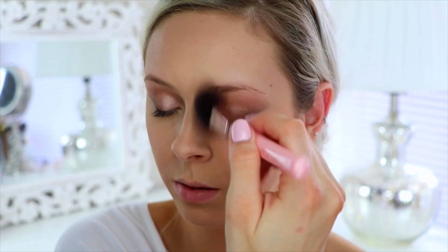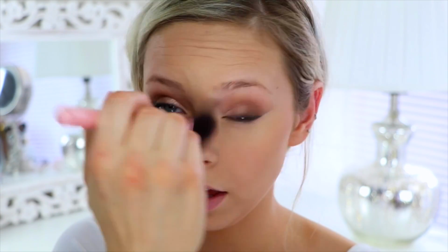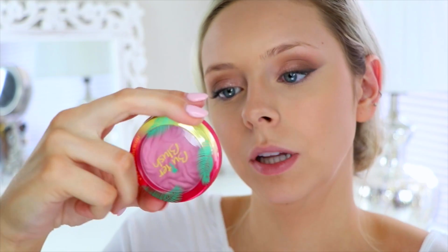And then also doing a little bit on the nose just to even everything out. Now for blush, I'm taking the Physicians Formula Butter Blush, and this is in the color Rosy Pink. And also taking a stipple brush. I highly recommend using stipple brushes for blush. They just apply them the best. Ensure that it's not going to be blotchy on your face.